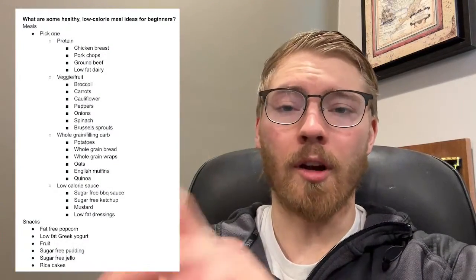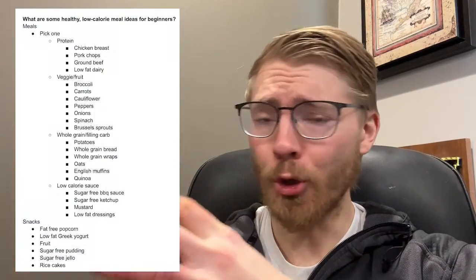So we're gonna go through this concept of just picking one thing out of each of these categories and making it the really easiest for yourself. So you're gonna pick one protein, lean source of protein specifically. So this could be chicken breast, that's one of my favorites. And you could do pork chops, some lean pork chops, ground beef, lean ground beef, or just lean cuts of steak. There are some steaks that are a little bit leaner than the others. You'd have to do some research on that.